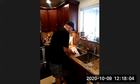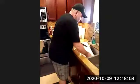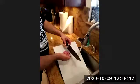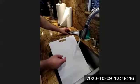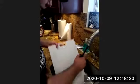The most important thing you can have when doing barbecue, especially ribs, steaks, things like that, is a good knife. So this one is the special knife. It has its own box. It doesn't go with the other knives. It does not play well with others. So we will let that dry.